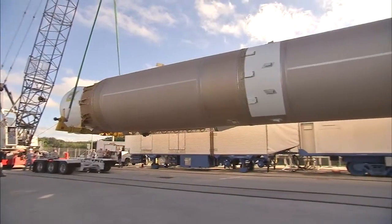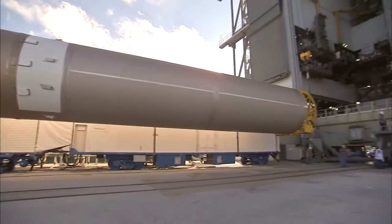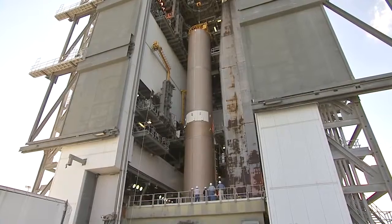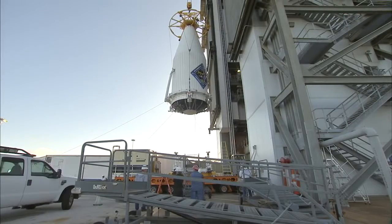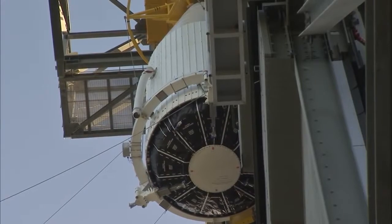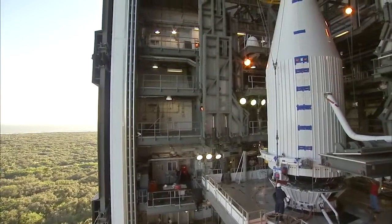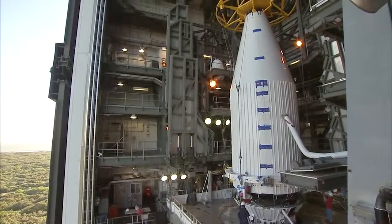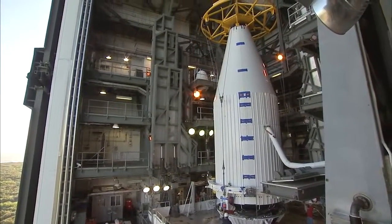The booster was delivered to the Vertical Integration Facility on November 11th and was hoisted up into vertical position. The payload containing the Cygnus module was lifted and placed atop the Atlas V rocket to await launch day. When countdown clocks reach 0, the Atlas V booster will ignite, carrying the Cygnus pressurized module for its rendezvous with the space station.